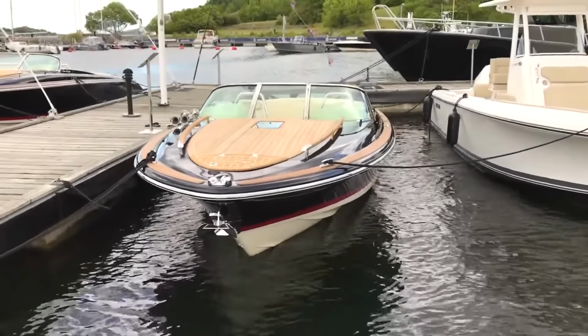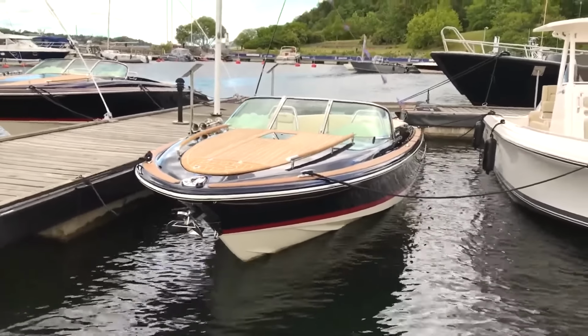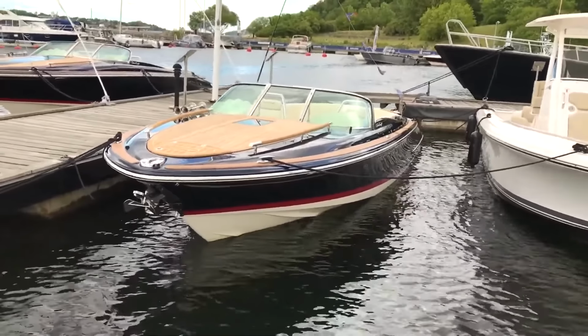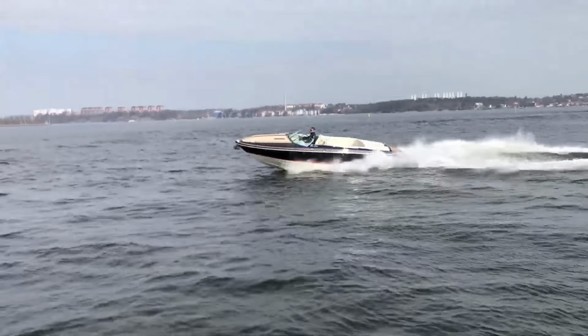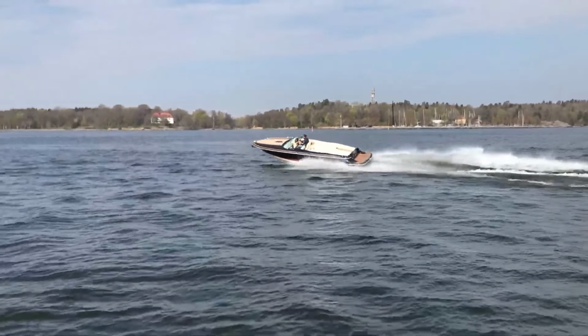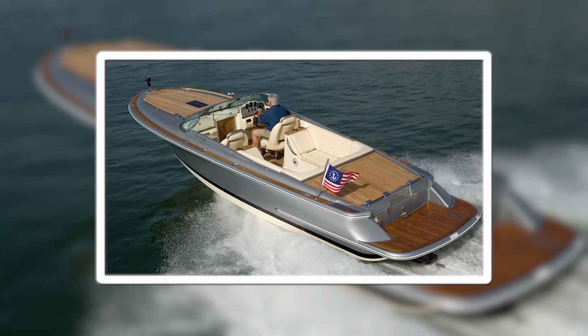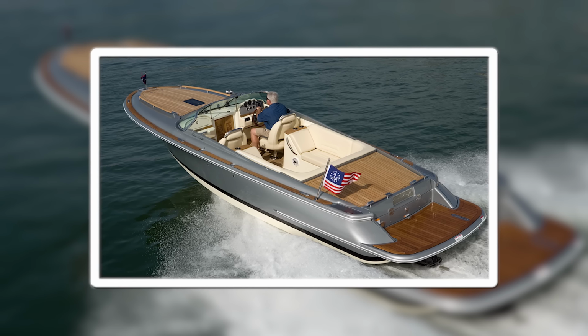The ChrisCraft Corsair 27 is a refined expression of classic American boating heritage infused with modern muscle. Designed for those who appreciate both style and substance, this 27-foot runabout features timeless lines, teak accents, and a gracefully flared bow, all hallmarks of ChrisCraft's storied craftsmanship.